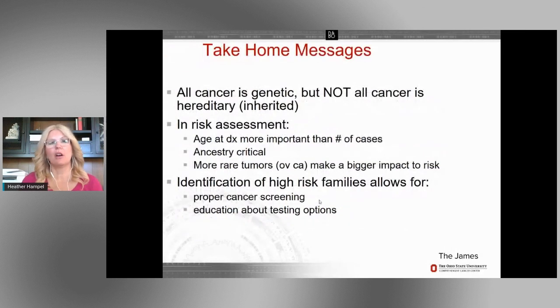So take-home messages are that all cancer is genetic due to genes that are not working properly and are causing those cells to grow out of control and not die when they should. But not all cancer is hereditary due to a mutation that was inherited from a mom or a dad and can be passed on to their children. When you're risk assessing, I'm more concerned about ages of diagnosis than the total number of cases. Ancestry can help change our risk assessment. More rare tumors make a bigger impact on risk. And genetic counseling and testing and identifying these high-risk families allows for the proper cancer screening so that we can keep these individuals from getting cancer in the first place.